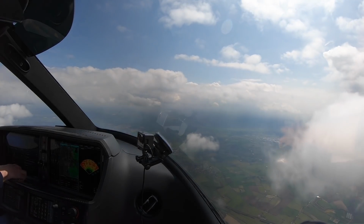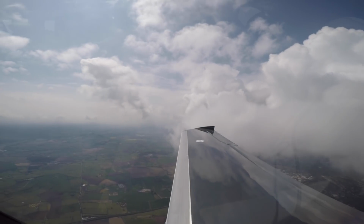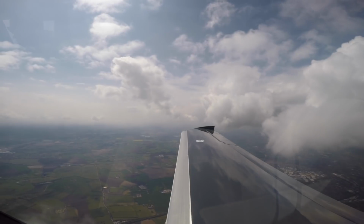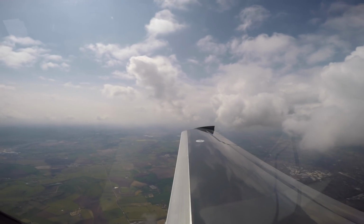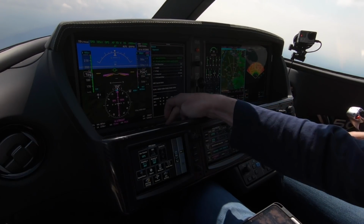November 0 Romeo Bravo, you've got traffic on your right, 1 o'clock at 4 miles, crossing right to left, indicating 2,600 feet. November 0 Romeo Bravo, 8 o'clock. Yeah, it's gone off. Cool.